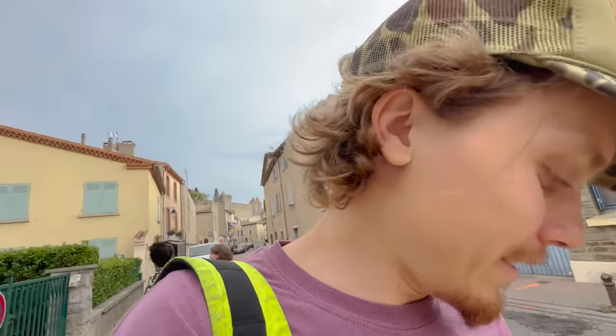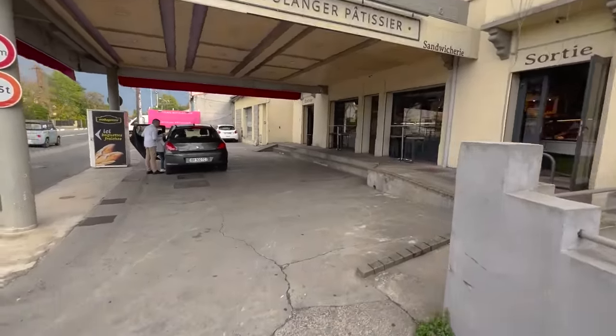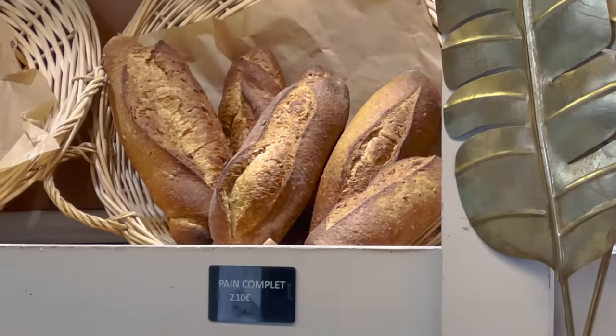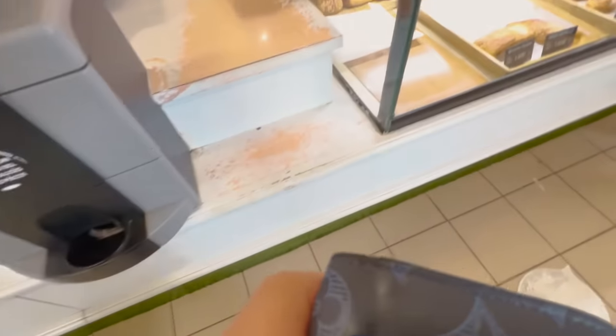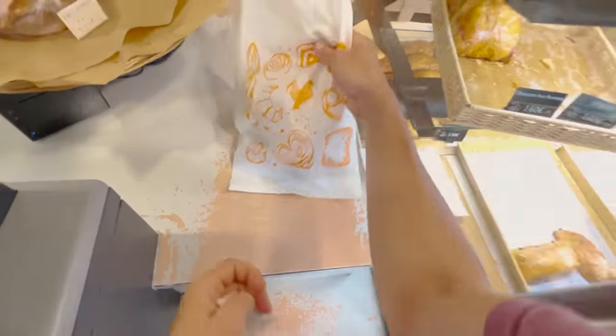The man before me bought the last loaf of rye. You can't make this up. All right, we gotta find another grocery store. Okay, after a 15-minute walk, we're here at the bakery. Bonjour. Un pain complet, s'il vous plaît. Merci beaucoup.